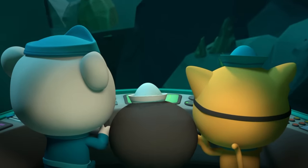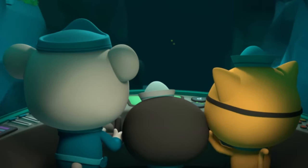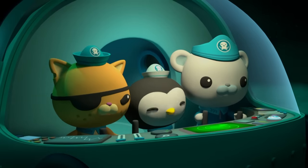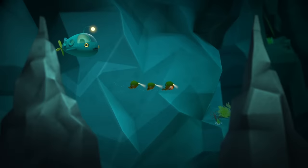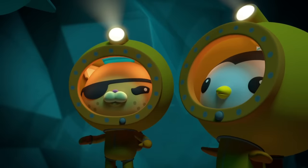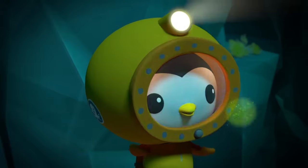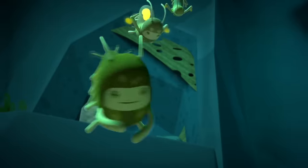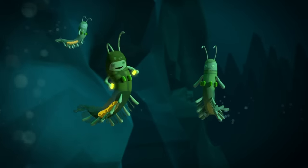It looks so empty. Aye, matey. But who knows what's lurking out there in the darkness? What was that? Flashing lights. Could be some kind of warning. Or maybe someone needs help. Kwazii, Peso, let's investigate. I don't see anything. No more strange flashing lights. Aye, but it's quiet. Too quiet. Oh! Whoa! It's an ambush! Jeopardy flippers! Cover me, boys! I'm going in!